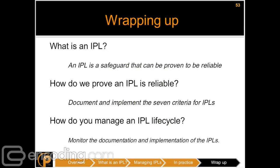Okay, well, just really quickly, I'll go back over this, saying that an IPL is basically any safeguard we can prove to be reliable through independence, effectiveness, and auditability. And we do that by documenting the 7 criteria provided to us by the CCPS. And we monitor that documentation and implementation of the IPLs through either software or documentation systems.